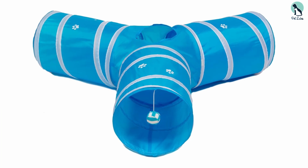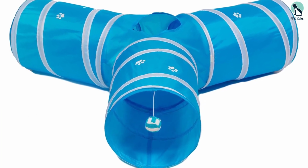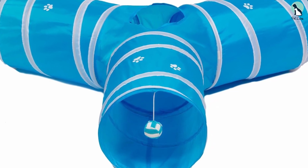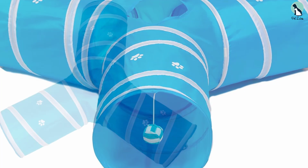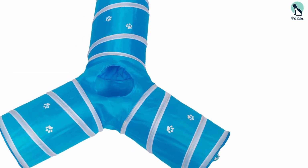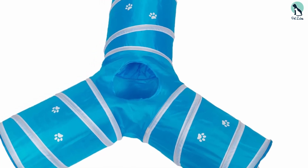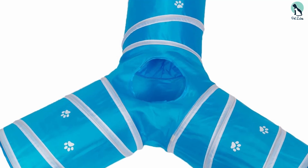Made from ultra-strong, tear-resistant polyester, and a sprung steel frame, the tunnel is also built to last, ensuring your furry friend can enjoy hour after hour of fun. When your pet is done exploring, the tunnel can be easily folded away for quick and convenient storage. It's even available in a wide variety of fun colors, adding a touch of brightness to your home.